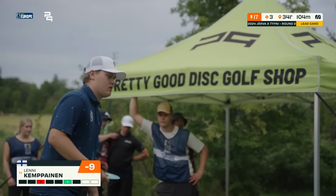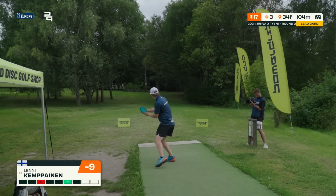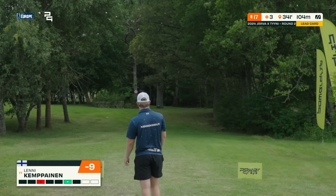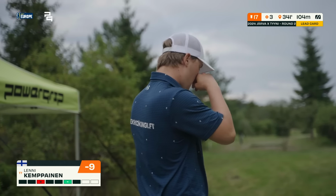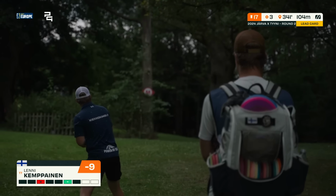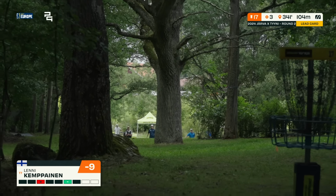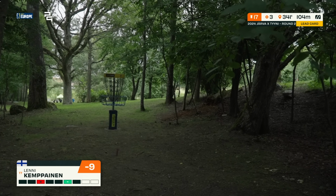We'll see if Lenni is able to craft a line to hit the gap purely. He's played a lot of these overstable forehand flexes, finding the full S flight, but he too is unable to hit it cleanly. This is a hole that I think honestly not that many players are bogeying, but I would guess very few are birdieing as well. Elias, what do we have?